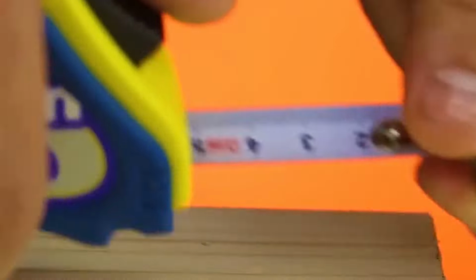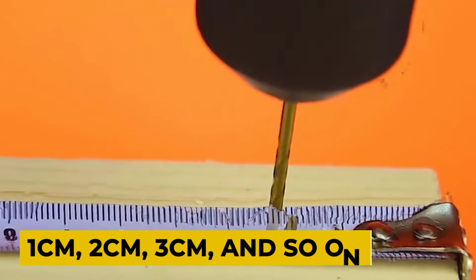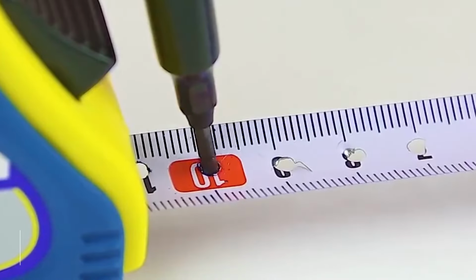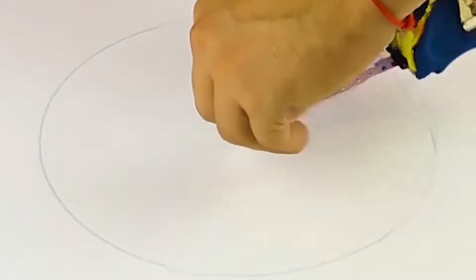First, you'll take your measuring tape. Drill holes on the tape every 1 centimeter apart. For example, at 1 centimeter, 2 centimeters, 3 centimeters, and so on. Now place a nail on the zero spots. Insert a pencil or chalk at the desired radius. Rotate the hand around the center by holding the center nail firm. You have just got the perfect circle.